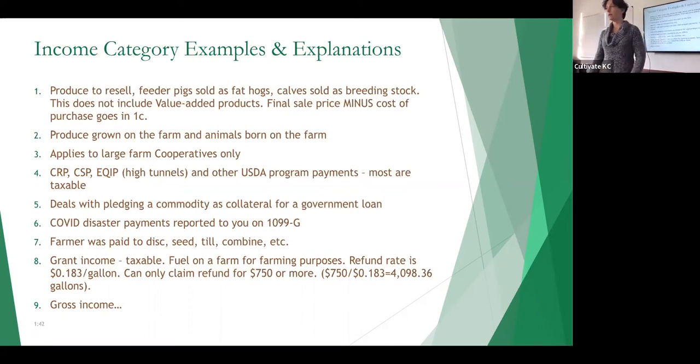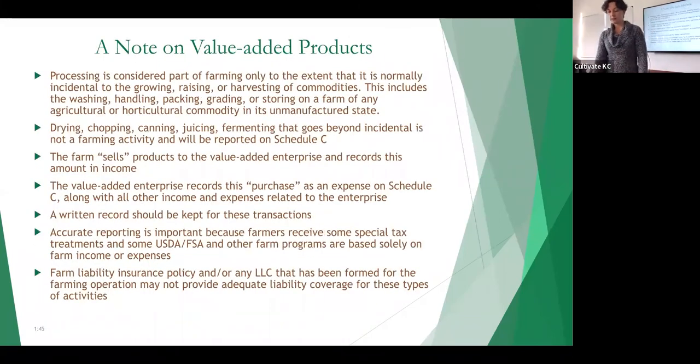Okay, any other questions? I'm going to make a note here on value-added products. I'm also going to make a note on agritourism. Value-added products are not farming. According to the IRS, they have some very specific regulations on value-added.